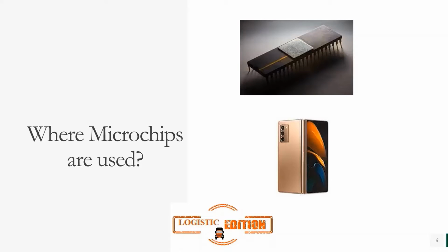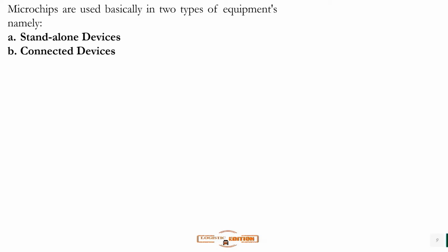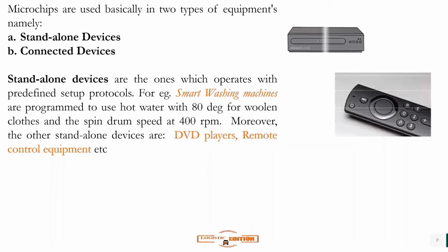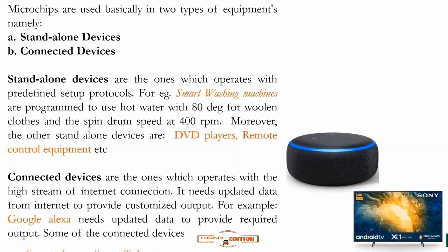Where are microchips used? Microchips are used basically in 2 types of equipment, namely A. Standalone devices, B. Connected devices. Standalone devices are the ones which operate with predefined setup protocols. For example, smart washing machines are programmed to use hot water at 80 degrees for woolen clothes and the spin drum speed at 400 revolutions per minute. Moreover, other standalone devices are DVD players, remote control equipment, etc.